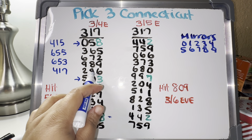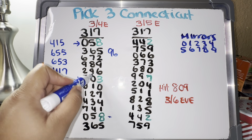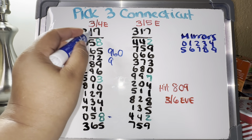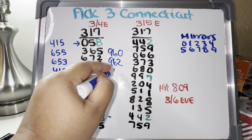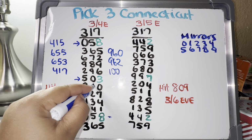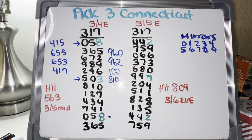The top 9, 6 running straight across, 9, 6. We can go 9, 6, 0. You may go 9, 6, 2, or 2, 9, 6, however you want to read that. The bottom 1, 0, 1, 0, 0. Ooh, I like that, Connecticut. 1, 0, 0 or 8, 1, 0. Okay. All right. Well, guess what hit Connecticut the next day?